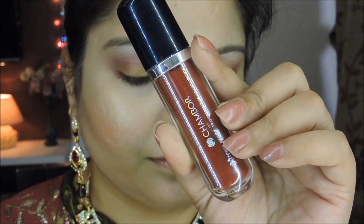Now for the lipstick. This is the first lip option, which is the red lipstick. I've taken the Chambord lipstick in 436 because it's a nighttime event. I suggest you wear a dark lipstick because that's going to amp up your makeup look and make it more appropriate for a nighttime dandiya look. You can use any red lipstick of your choice. This is my current favorite red lipstick, and that's why I'm flaunting it.